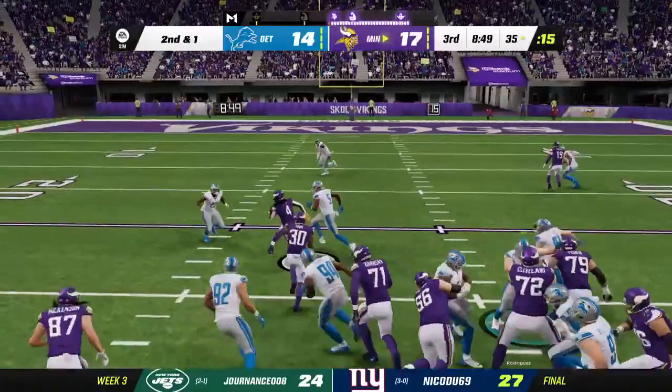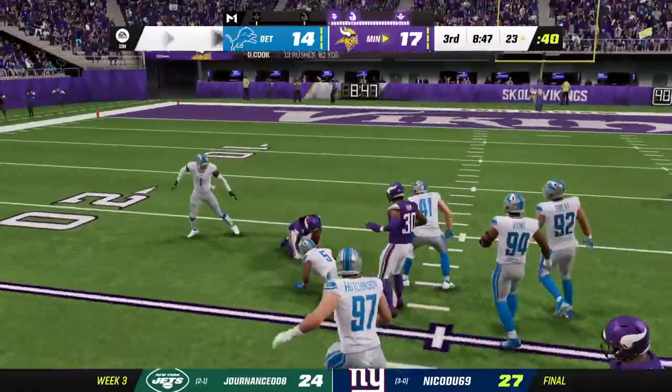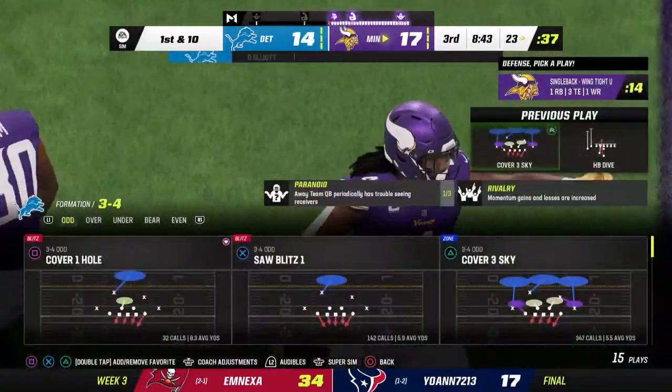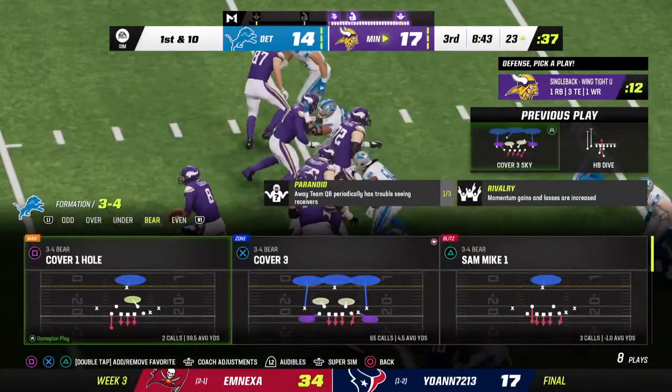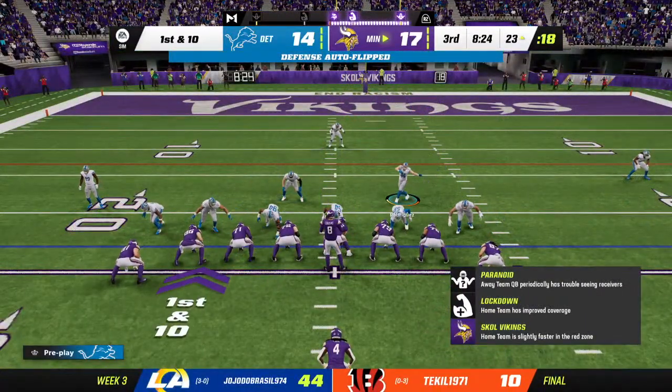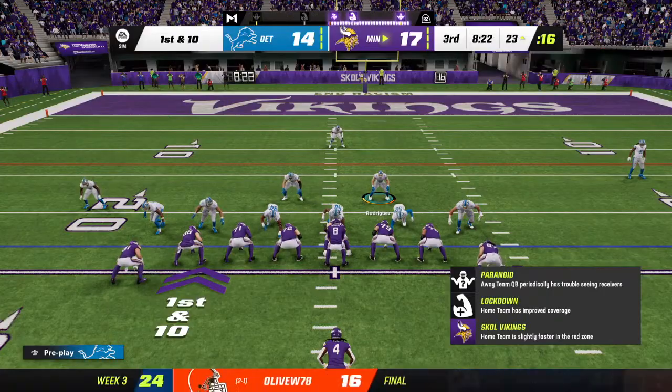Here's Cook again. And he'll follow his blockers there all the way down to the 23-yard line. 82 yards for him on the ground now. He has been a tough man to bring down all night. Following the good run by Cook, here's another 1st and 10.